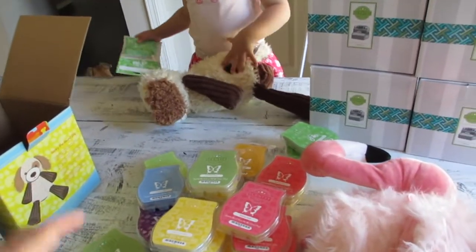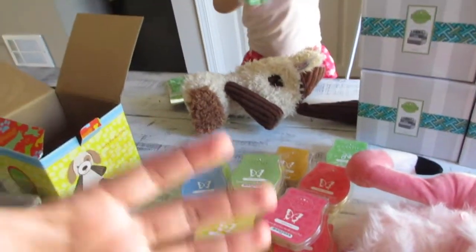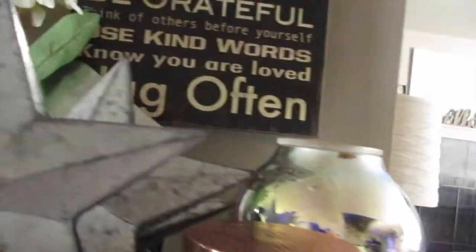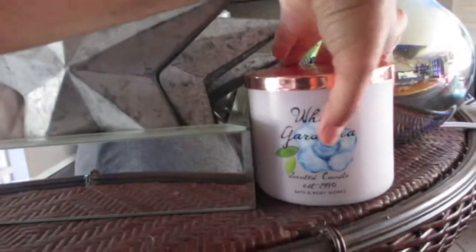I know that I do put up a lot of my Scentsy hauls in here. It's because I love Scentsy. I use it for my home. Let me show you guys how much I love it. I also love to burn my candles.